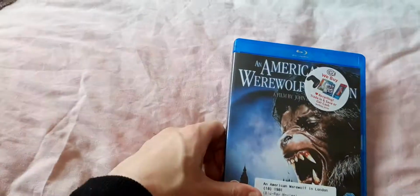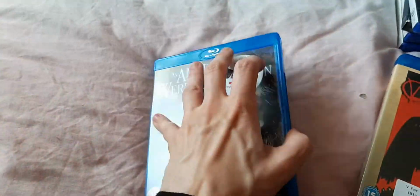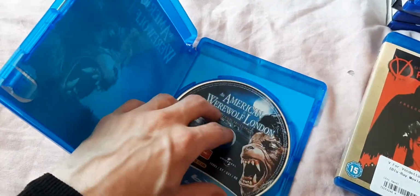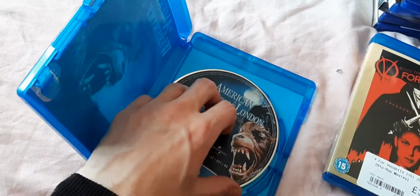First up, we have American Werewolf in London. Again, I am upgrading a lot of movies to Blu-ray, so if I have a DVD version of this, it will go up for sale on Amazon, eBay, or perhaps even giveaways.